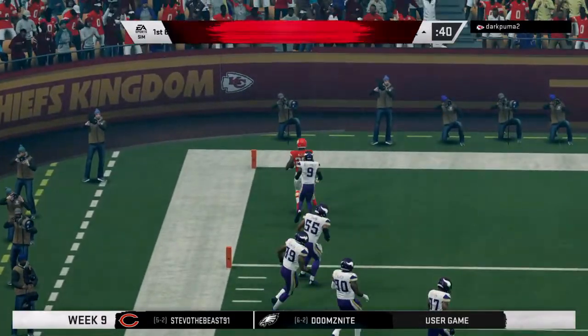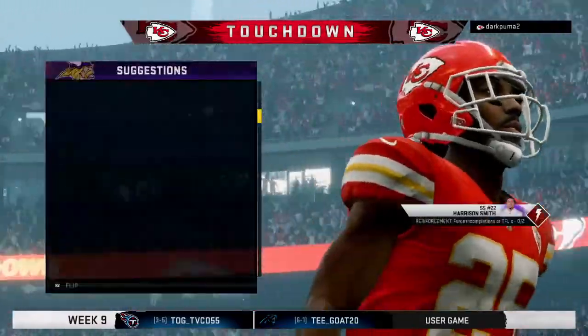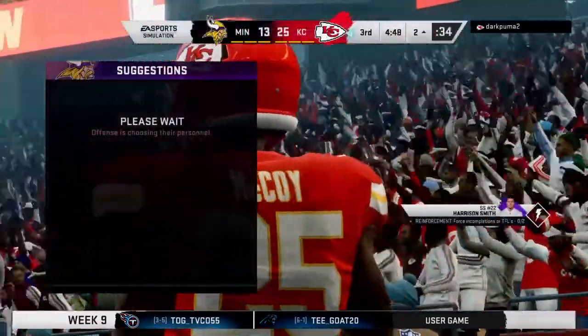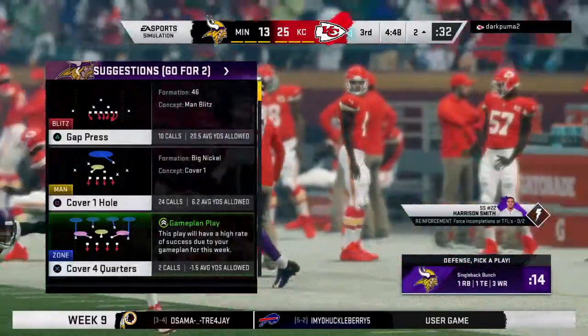And all the way in for a Kansas City touchdown. Good job. LaShawn McCoy with touchdown number 8 on the year. And the Chiefs are able to extend their lead.